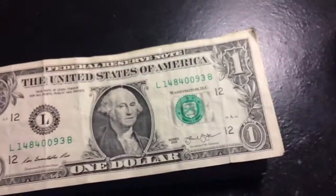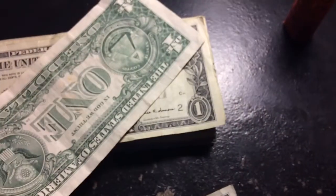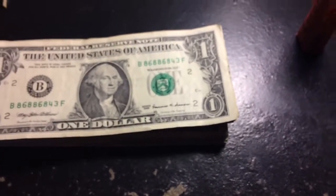And here we got two strapped notes. Let me hold on. Set the camera down for a second so I can unstrap this. What in the world? Why is this so hard? It's because I'm ripping the paper. 2013, LB 1489093. 1999, another oldie. It's already gonna be a keeper.